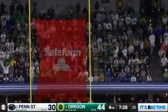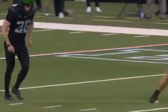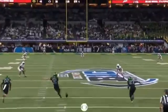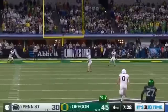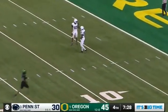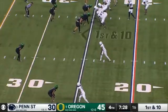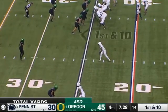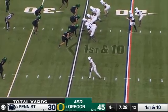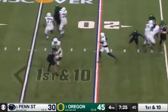Extra point is up and good. Here's what I'm seeing in this game. This one is returnable if they choose to, and they're not going to let it go out the back of the end zone. We saw it. And then cooled off and warming back up again. And now his counterpart, Drew Aller, is going to have to do the same to keep Penn State in the game. Aller in trouble.